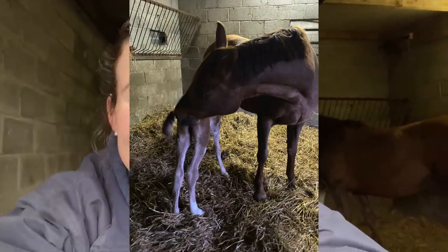After about 20 minutes of trying, he got it. We were absolutely thrilled. Once he found it and sucked on it and actually got some milk, he was like, I'm never letting go. Like, I finally found this mystical teat full of milk and I'm never letting go. He was great. He was straight on it. Really, really good. So he got all his colostrum, which was absolutely brilliant. And Welbeck again was just brilliant. She kept nudging him in, she was licking his bum, making sure he stayed there. I couldn't fault her, I really, really couldn't.